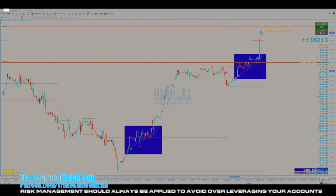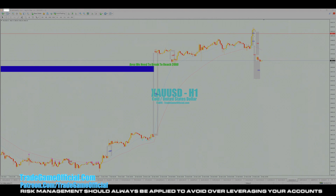The only thing you could do is make sure that if it's going against you, you have enough to hold a trade. So that's my analysis on US30. Let's end the US30 right here, and let's look at some gold. So the next stop is gold.